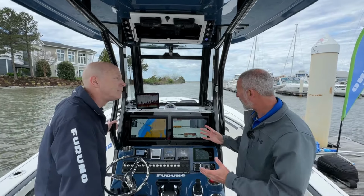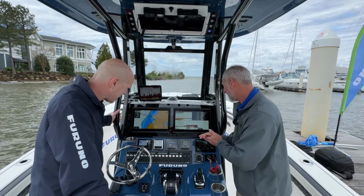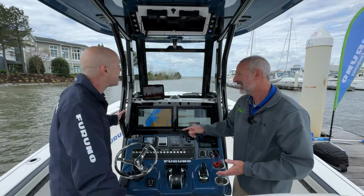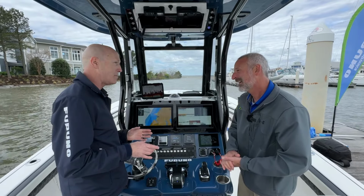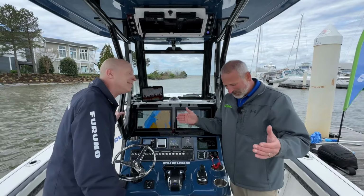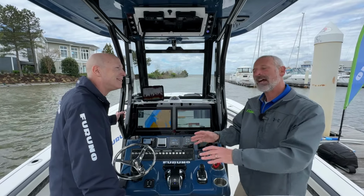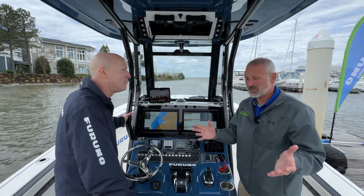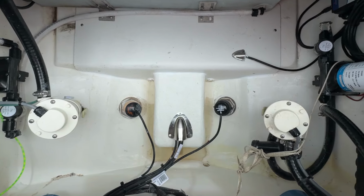Now, I see you've also got side scan going here. We have side scan going here. And what's that interesting screen? So that is from the DFF 3D multi-beam sonar. Whoa. You put multi-beam sonar on a 28-foot boat. Okay, I'm stopping you right there, because that's just crazy. What did you have to do to get the transducer in here? Tim, there's a lot of wires down here. What the heck's going on?